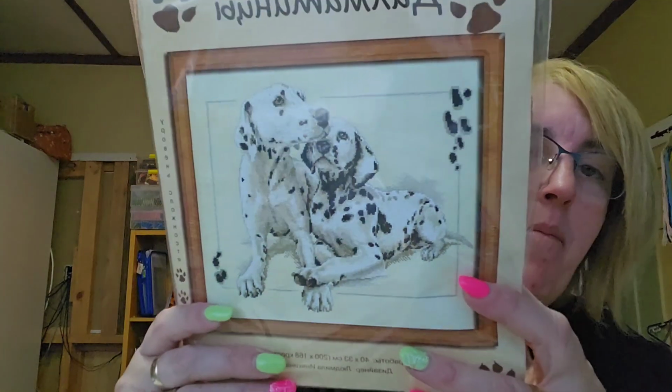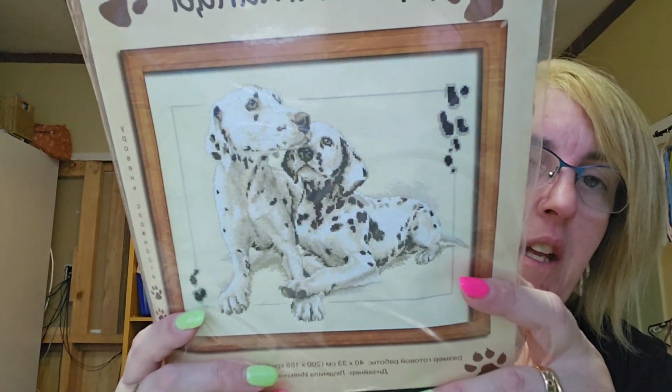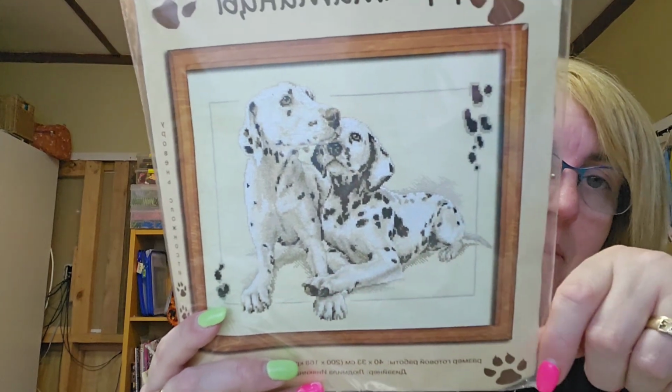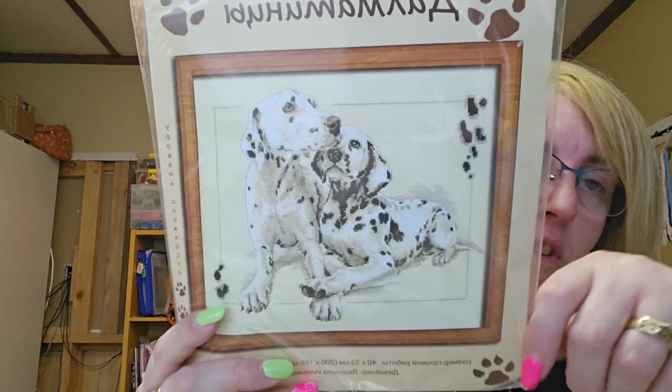Dalmatians is another thing I like to stitch, and I haven't stitched one. I've started one, but I haven't stitched a whole one. But I have lots in my stash. So this is a Penna design, and I couldn't even tell you what the name of it is because it's all in Russian by the looks of it, but it's 2 Dalmatians just next to each other. I love how they've got their paw over each other's there. That's really cute.